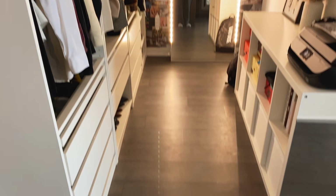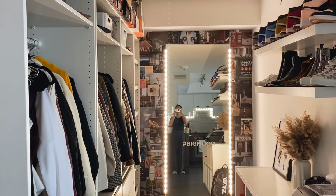But when we first saw our condo for the very first time, we realized how much space there was. So I got really, really excited and started planning an Ikea closet. So this is like the favorite part of the condo to me, so I can't wait to show you guys. So this is the official den.